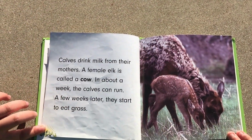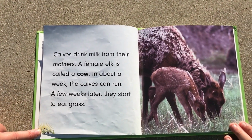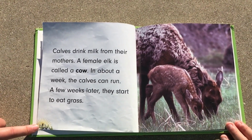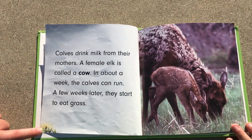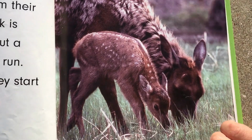Calves drink milk from their mothers. A female elk is called a cow. In about a week, the calves can run. A few weeks later, they start to eat grass. Here's a baby calf and its mother.